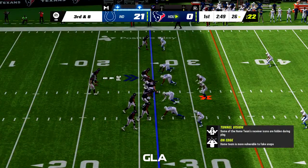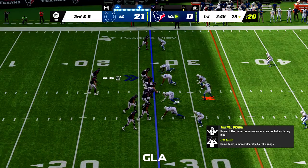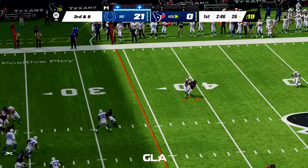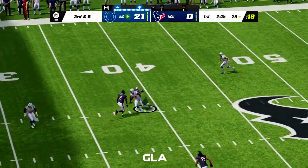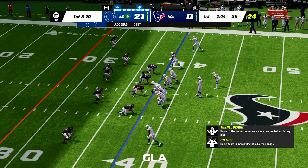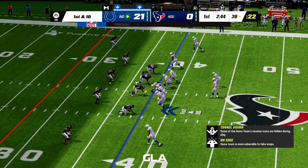So the failure to connect on 2nd down, that leaves him staring up here at a 3rd and 8. Looking to throw is Mills. Looking for Cooks, and it's intercepted. And they have possession, and they have it at the 38-yard line.